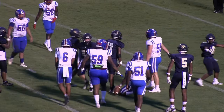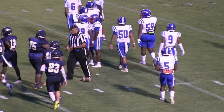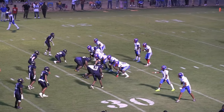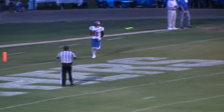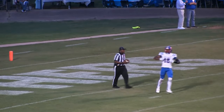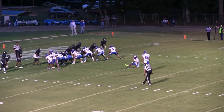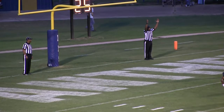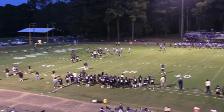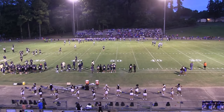Another good play. Number 10, Pee Wee Gill. Price and Gill on the tackle for the Panthers, slicing through that offensive front. Pass is complete. Gonna be a touchdown for the Rebels. That's number 18 for the Rebels. Number 85 for the Rebels drills it right down the middle, Mario Galicia. Gonna put the Rebels up 7-6.